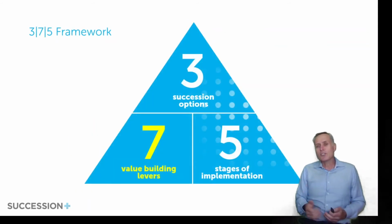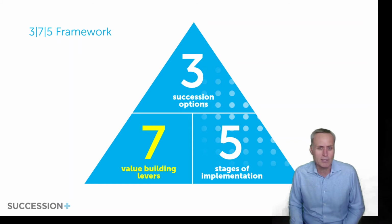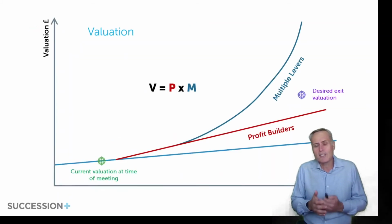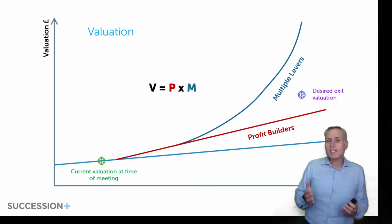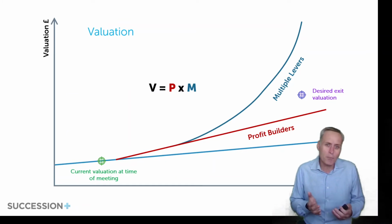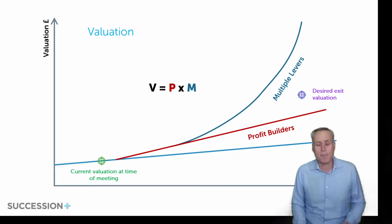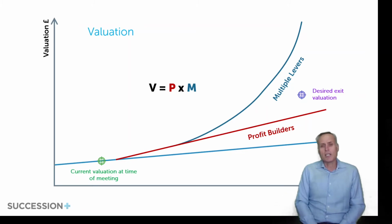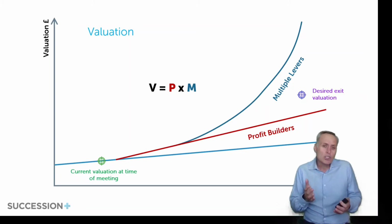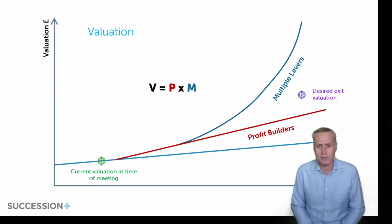So once you've made those decisions, then you can move on to the seven value building levers. What I'm going to focus on is how I apply those 7 value building levers. We've got 3 levers that focus on profit builders, and then 4 levers that really crank up and multiply the value. Here's a little image that we've put together that shows what happens in reality and sets the expectations for business owners.